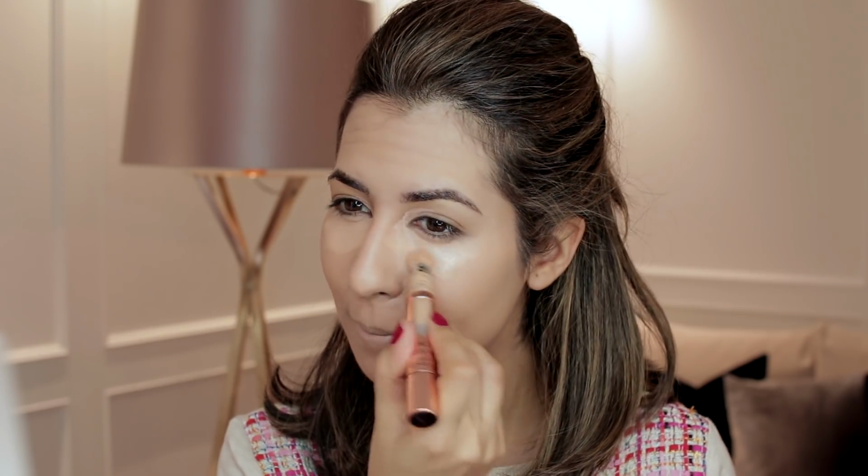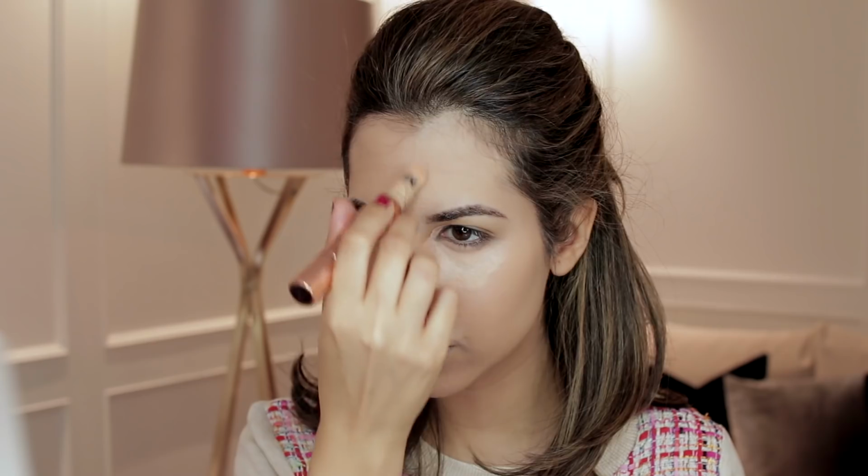It's very similar in terms of the applicator to the Maybelline Eraser Eye, but this one has a little bit more of a point to it, which I find is a little bit nicer when you want to get into the under eye area. By the way, guys, I use the shade 6. I think I could probably get away with a shade 5, but the 6 is a really good match as well. If I wanted to go a bit brighter, I could probably do with a 5.